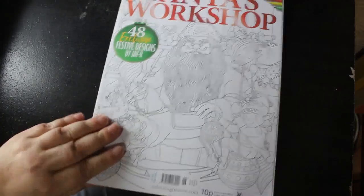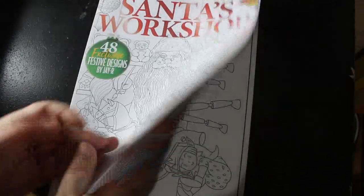Santa's Workshop, that's Colouring Heaven's collection from this year, their Christmas one. Again, I haven't coloured in it, but I do like this one. I think it's really, really, really cute. Little elves.